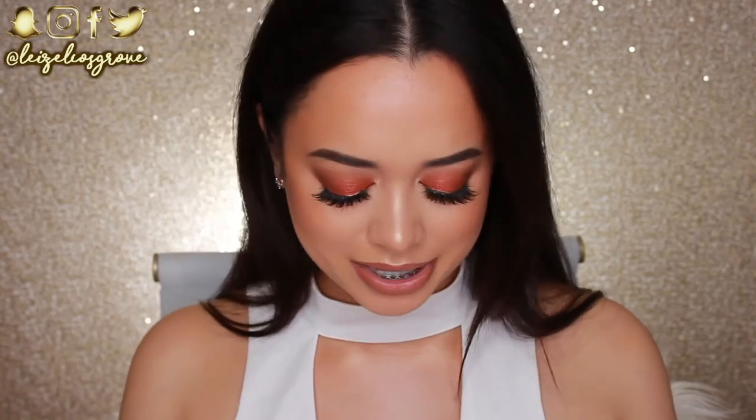I have one lip product to show you guys, which you think I would have more, but honestly, you guys see them all the time. All I ever wear is the same nudes over and over again. This is a nude, but it is a little more pinky in tone, in my opinion. So this is the Nudestix Lip and Cheek Pencil.